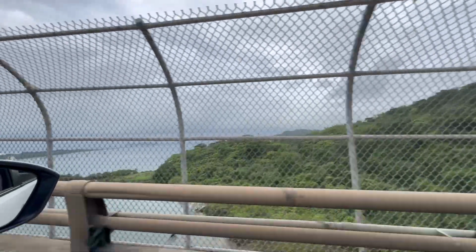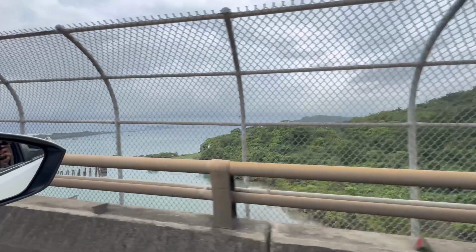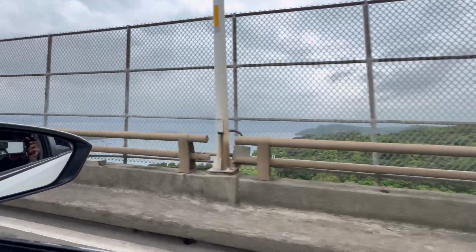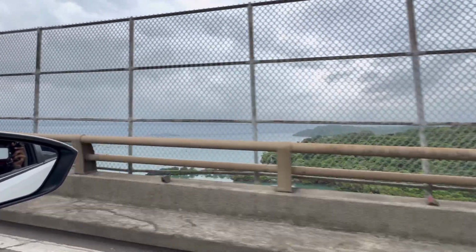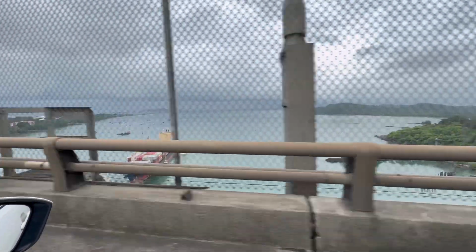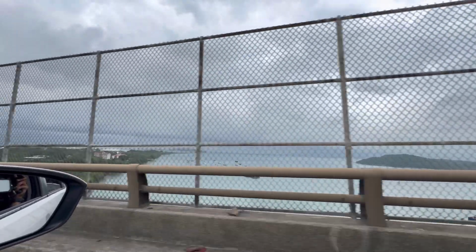Okay, so there is a container ship that's gonna go underneath the bridge, and the way they designed the bridge, it also serves as a height test for the ships that can pass through the Panama Canal. And that is the opening to the Pacific Ocean.